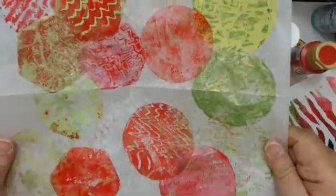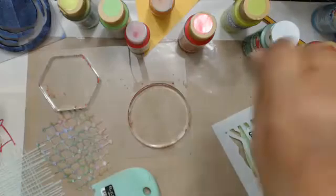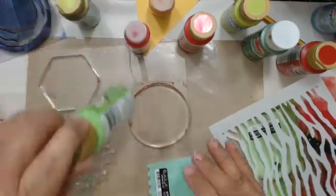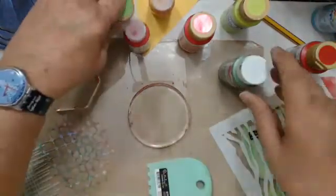So there we go. So it's coming along. I want to put this on the one side of the journal page, or maybe even half. So we'll see. We have a couple more to do, and then, so let's see, we have red, let's do another green. I'm going to go with the lighter green, and then the darker.